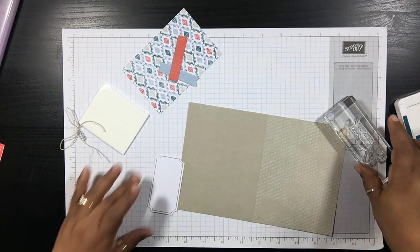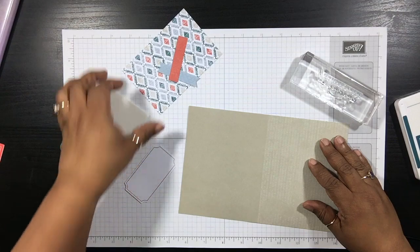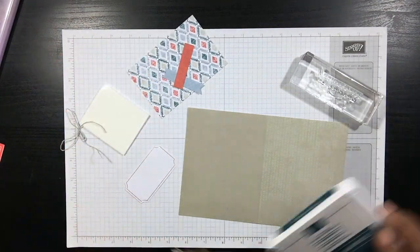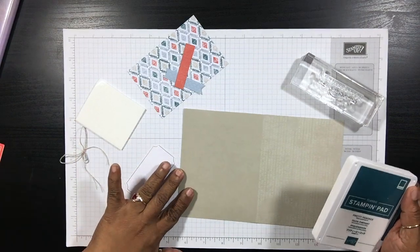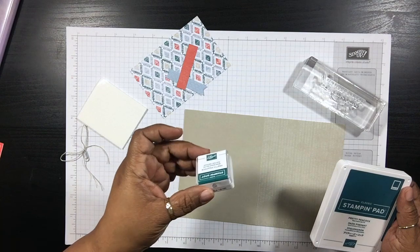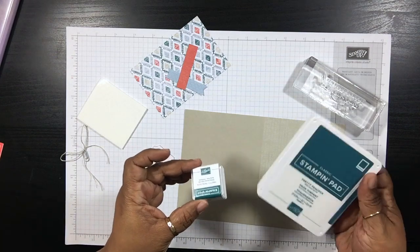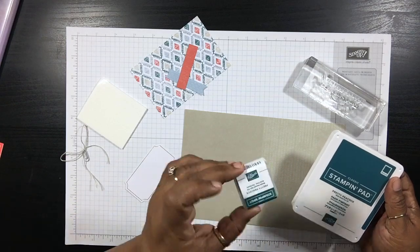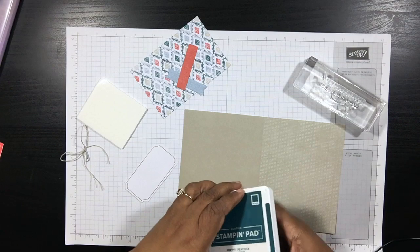Okay, I've gotten some of the materials together for the very first card, which coordinates with the Woven Threads stamp set suite. I'm not using my Stampin' Spot, the Pretty Peacock. I'm going to hold on to that. I like to take that either as a giveaway or take it when I go traveling, so I don't have to take the big stamp pad. So hold on to these. I'm going to use my regular Pretty Peacock.